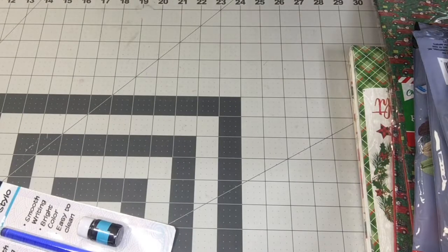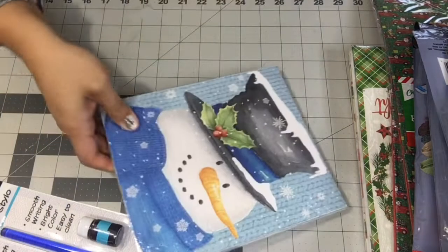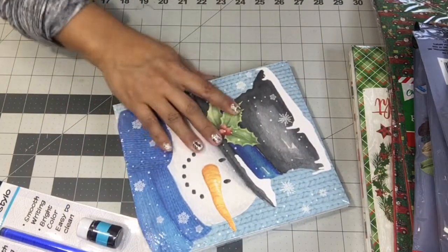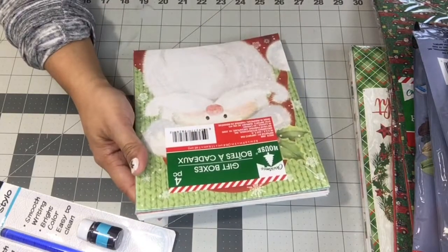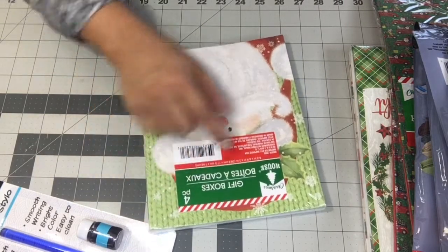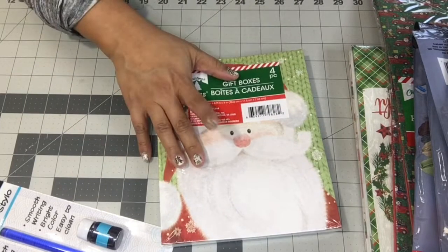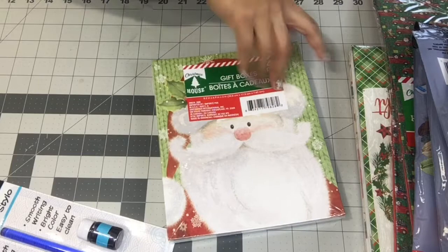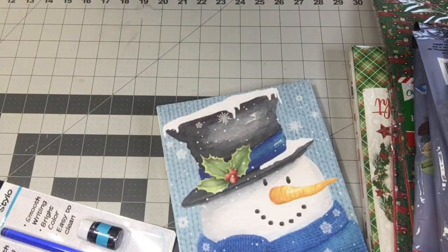And then this, oh, I bought another size gift box. These are a little more square, but this is also a 4-piece. It's a 8x6. Oh, that'd be cute to make little Christmas daily albums. So we'll see what those look like in a few.